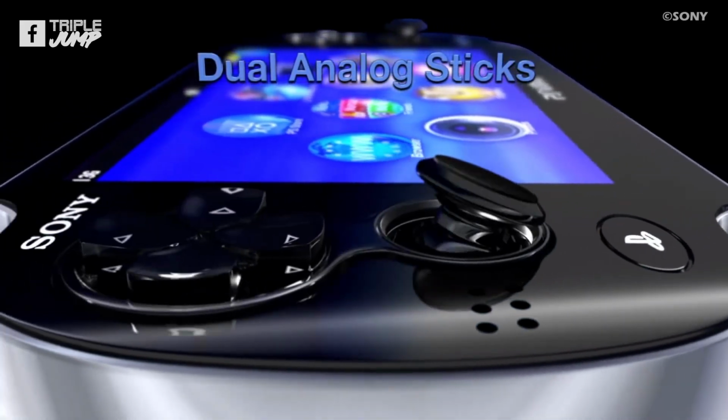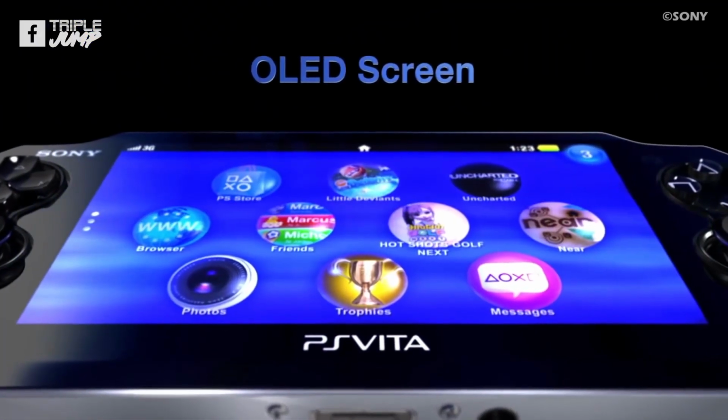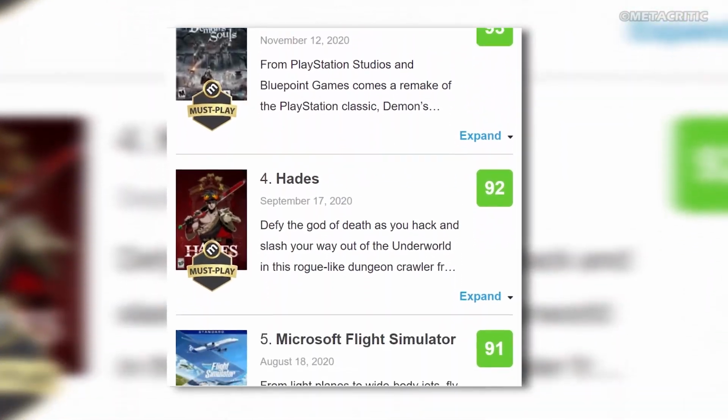So how are we ranking them? More or less the same way we handled the previous list. We'll be considering the size of the console's library, its lifetime sales, its price at launch, the number of years it was officially supported, and the number of games that hold an average of 90% or higher on Metacritic.